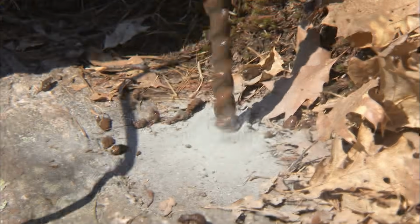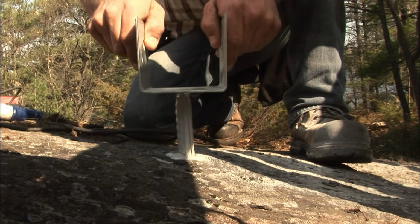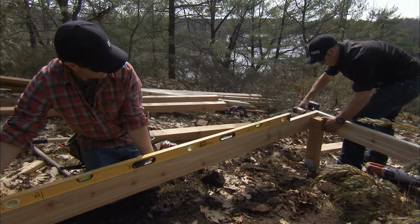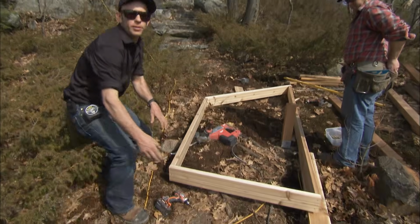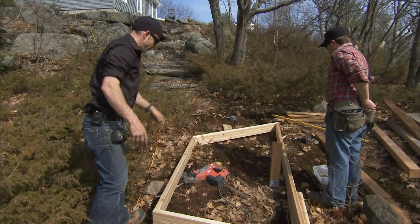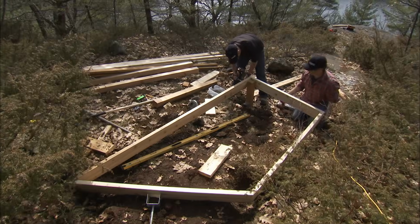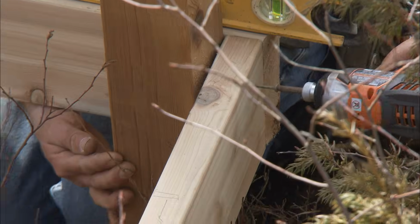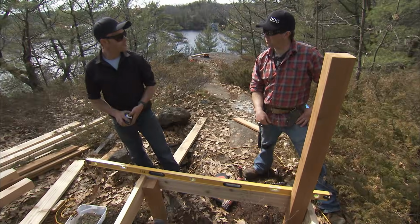Up higher on the hill, we can drill straight into the rock. Then we install the metal post anchors that will lock our posts sturdily in place. The interesting part comes when we now position it onto our frame. Check all our heights and angles, make sure we're good. We'll just put some decking on this after. We're leaving the one side extending upwards so we can put our handrail on top of it. Looks good, Dan. It's coming along.